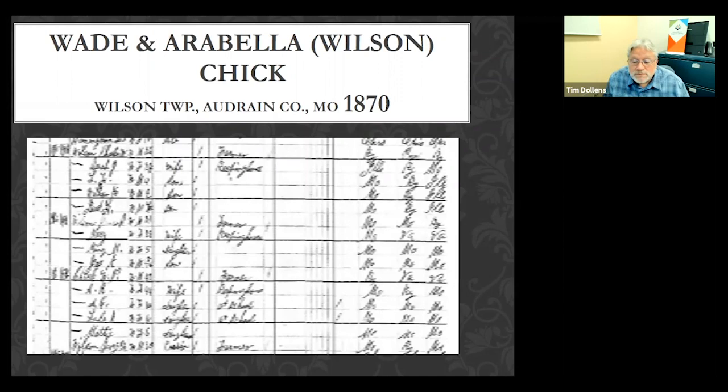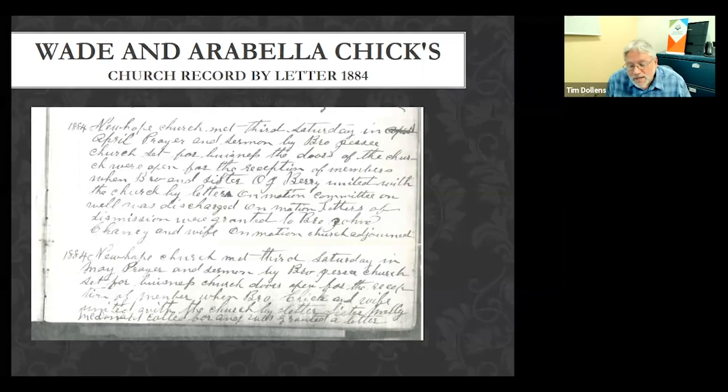Let's go to the next page, because that was kind of blurry. I apologize for the blurriness. Now, church records. You wouldn't believe it, but a lot of church records do exist for all these churches around here. And this is the actual church record from when my grandmother moved her letter. And this shows, at the very bottom line, where it says Brother Chick and wife united with the church by letter. Sister Molly McDonald called for the acceptance of the letter.